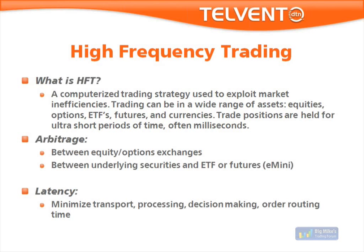We've talked a lot about flash crash and quote stuff. We now kind of go into what we just started talking about, the HFT or high frequency trading. There's a lot of debate on what constitutes HFT. There's not a formal definition as of yet. They're still working on that. But kind of an overview of it: it's a computerized trading strategy used to exploit the inefficiencies of the markets. Trading can be in a wide range of assets, anything from equities, options, ETFs, futures, and even more so lately, a lot of people are doing it on currencies.